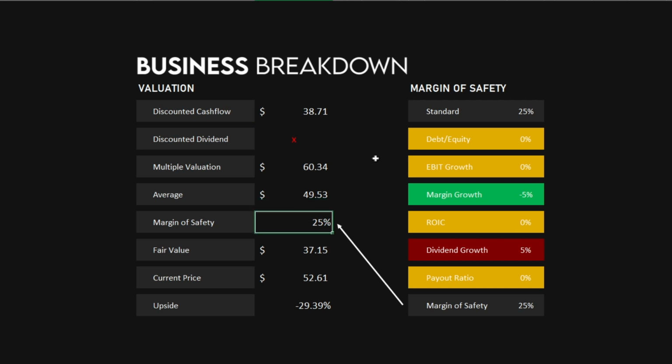The margin of safety we have calculated before this by using a standard margin of safety of 25%, deducting 5% for the margin growth and adding 5% for the dividend growth, which leaves us with the same margin of safety. Doing this, we get a fair value of $39.15. With our current price of $52.61, the downside is 29.39%. Even if you would remove the margin of safety completely, you would still be left with a downside of minus 5.86%.